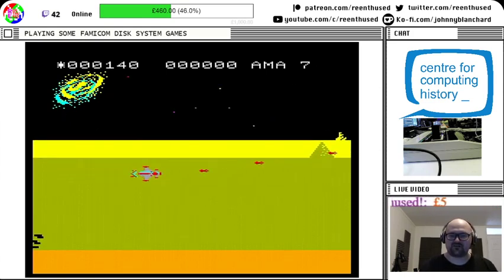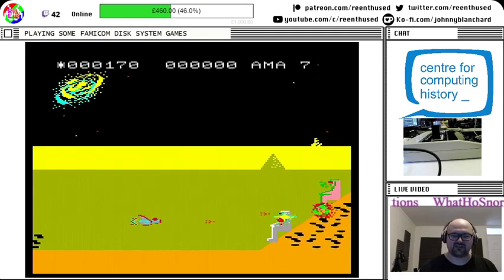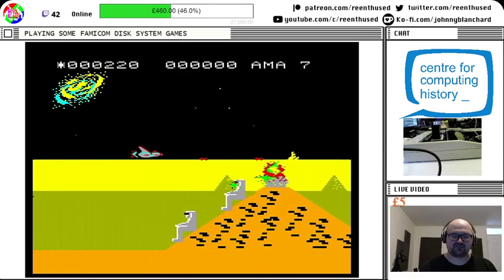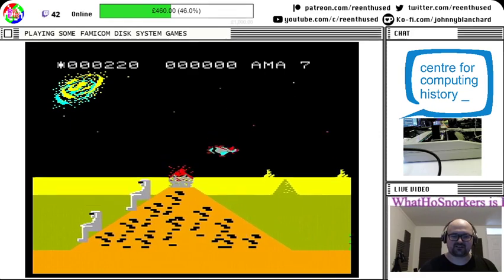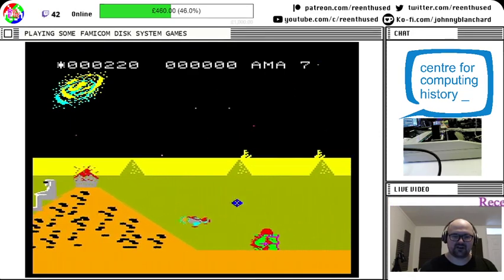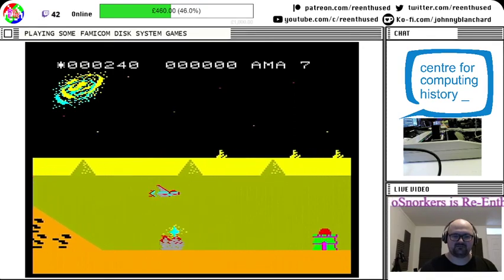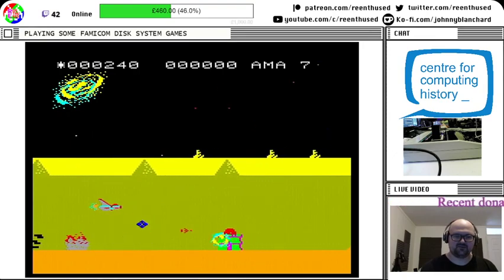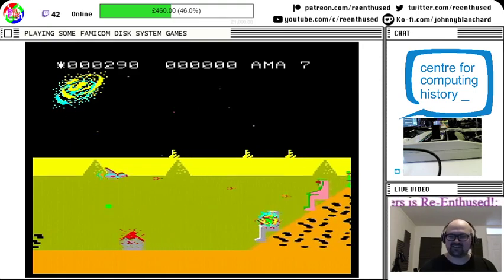I'm also firing off loads of rockets, which I don't think I need to do. I'm pushing the wrong button. Keep forgetting this thing is two buttons, and just using the left button for everything. But it's kind of useful to have the rockets because you can just drop them down like this. But like that. There we go. Boom, boom, boom. That's a nice enough game.